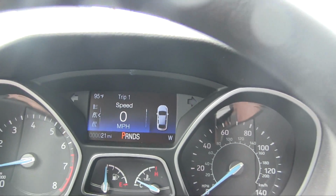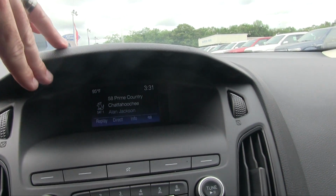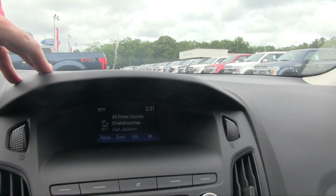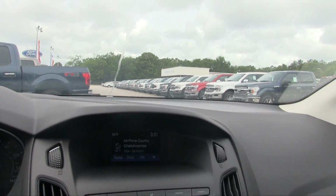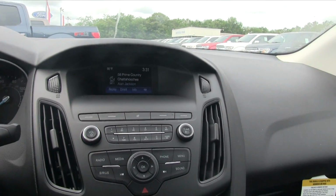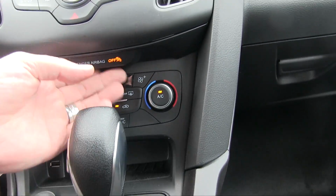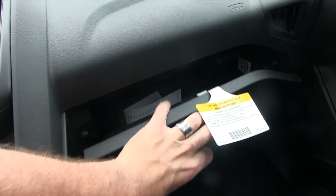That's perfect. Then they do give you a screen that's the same exact size right over here, which will display your radio and all that. So you've got satellite, XM Sirius satellite radio built into the SE Focus. People love their Alan Jackson, Chattahoochee, or whatever Prime Country it is. AM FM radio. Do you have a CD player in the 2018 Focus? I'm looking to see, and currently right now, I'm not seeing a CD player or a slot to put a CD in. So, is it in the glove box, right?